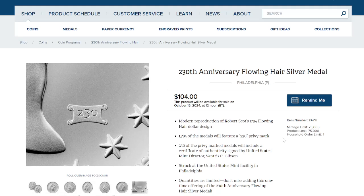So in a sense, it's sort of like a lottery system, because of the household order limit of 1 out of 75,000. The chances of you getting this 1794 with the 230 privy are very low. But if you were to get one, well, you could flip it for a profit, and probably it would be something you would want to do fairly soon after receiving it. I know if I was to order one of these and I got the signed privy marked piece, I would certainly flip it, no question about that. But most of us won't get these. But the chances could be in your favor if you order one and get it, which means that likely more of these will sell.